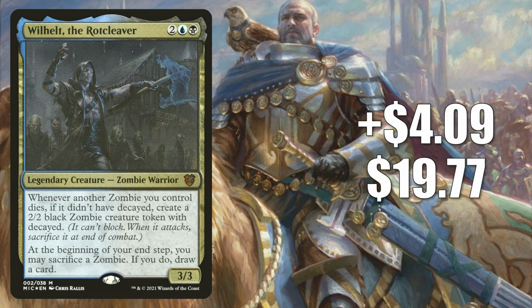Down 9 spots this week to number 13, Wilhelt the Rotcleaver. This is up 409 to 1977, that's a 26% increase. This is the foil copy that comes with the Innistrad Midnight Hunt Undead Unleashed Commander deck. It's a highly played Commander, and the Aetherdrift Eternal Might deck is bringing some good tools for Wilhelt builds.